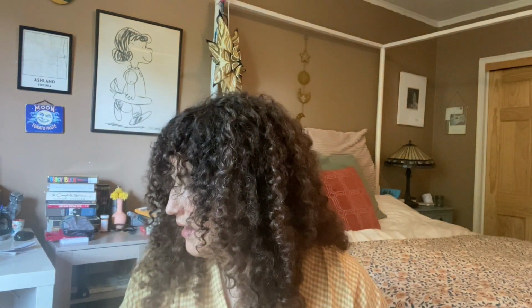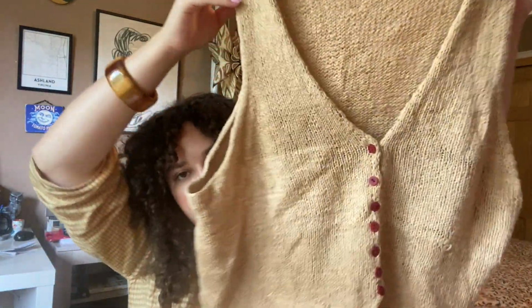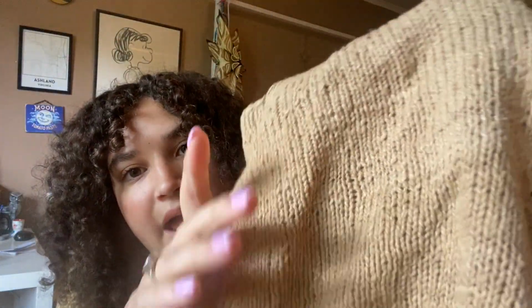Great. So the item before that I finished was a test knit, and it was the Thelma top by Le Pole. And this, oh goodness, this could have used a steam, but it is that kind of tailored vest look that is oh so trendy nowadays. And yeah, here it is again. I'll put it up close so you can see the buttons and the texture.